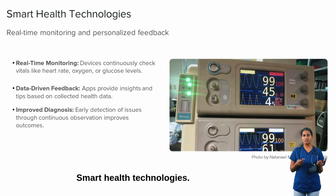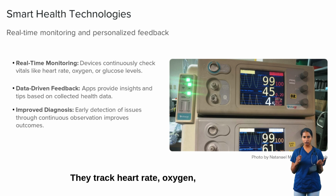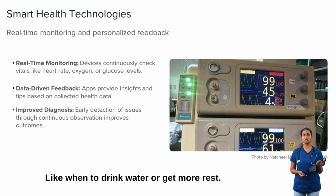Smart health technologies. These tools go beyond simple step counters. They track heart rate, oxygen, blood sugar, and even give medical alerts. Doctors and patients use them to catch problems early. Apps turn this info into advice, like when to drink water or get more rest. It's like having a health coach on your wrist.